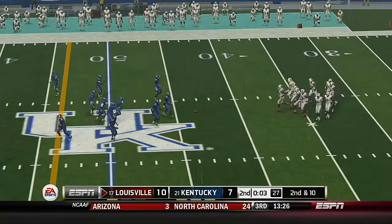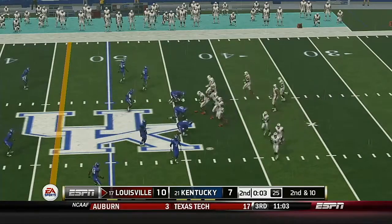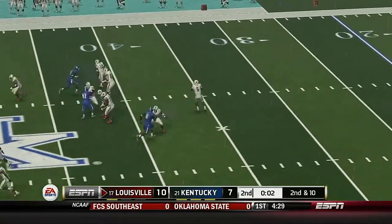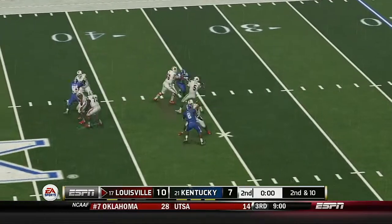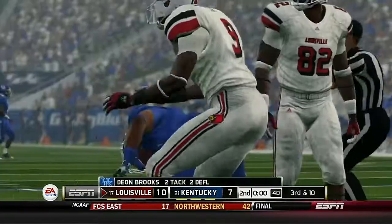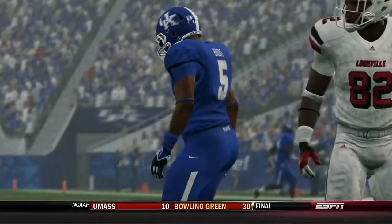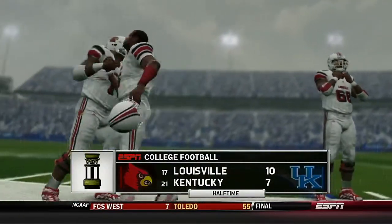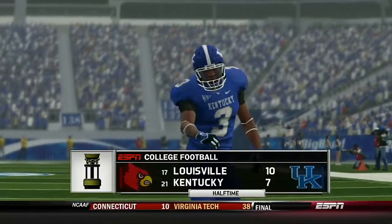From their own 43-yard line, second down. I guess he'll throw this one as far as he can and hope for a miracle. Going deep. Oh, boy, almost intercepted. Points were very hard to come by in those first two quarters. They'll head to the locker room. 10-7, Cardinals.